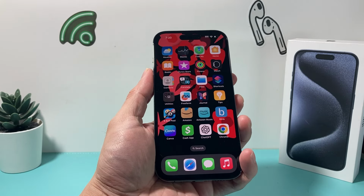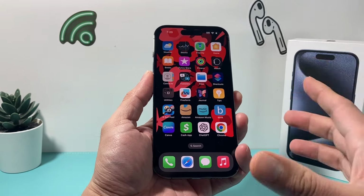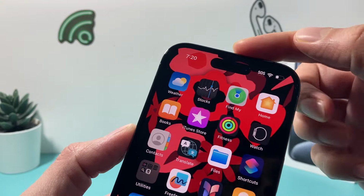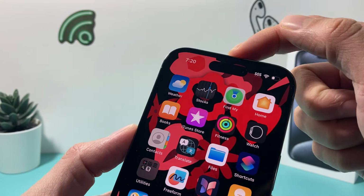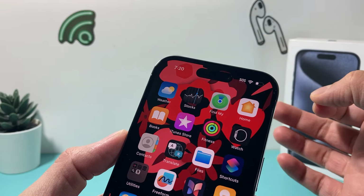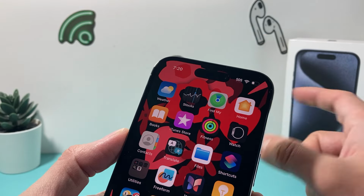So the very first thing you want to do if you're having issues is that if you have a new case or screen protector, it could sometimes be blocking that speaker up top. So make sure that it's not blocking the speaker at the top, because if it is, you won't be able to hear as much. So try removing it, see if that makes a difference.